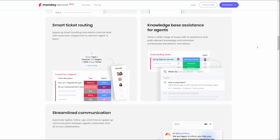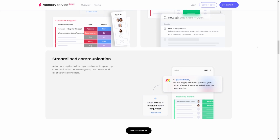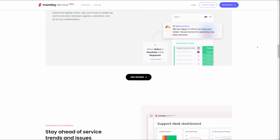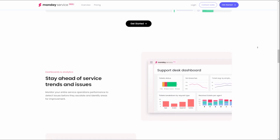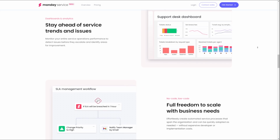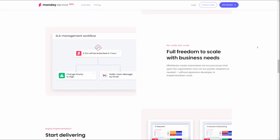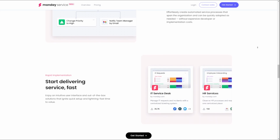Real-time dashboards provide visibility into service performance, enabling data-driven decision-making. Collaboration tools facilitate efficient teamwork, further improving the overall service experience. By leveraging Monday.com's service management solution, teams can streamline their service operations, enhance customer satisfaction, and drive continuous improvement.